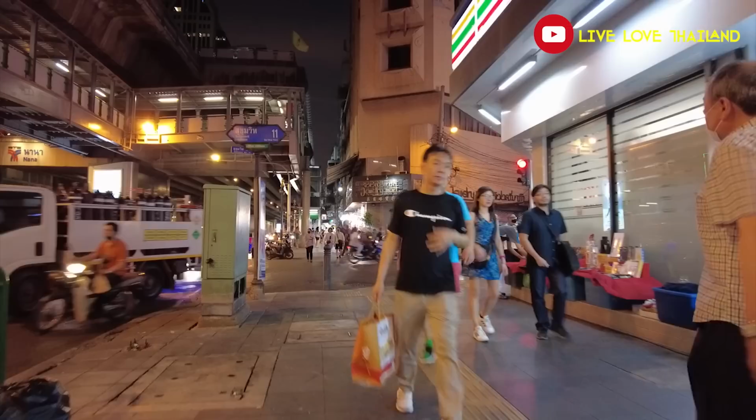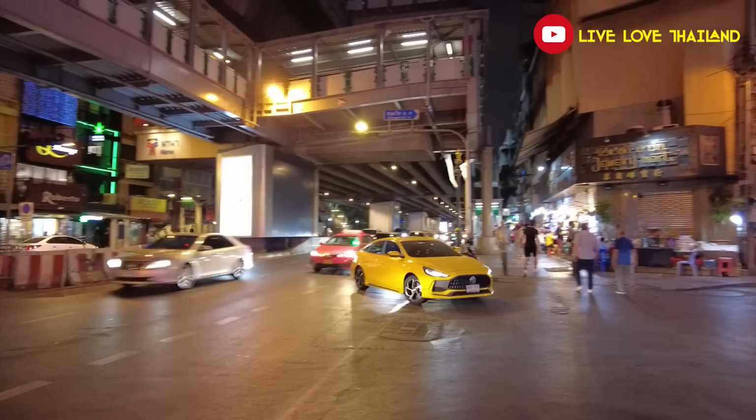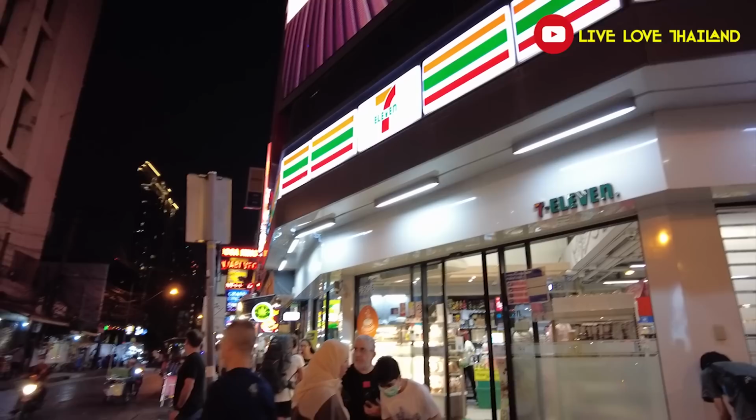So here we are, guys. This is the main entrance of Sukhumvit Soi 11, the most famous street in Sukhumvit, where tourists love to stay when they are in Bangkok. Now the first thing you can see is that it's just next to BTS Nana station. So imagine how easy it is to reach here, and not so far from BTS Asok. That's concerning how to reach here. A big 7-Eleven just at the corner of the soi.